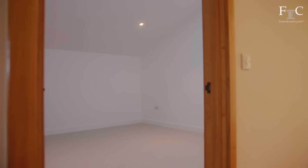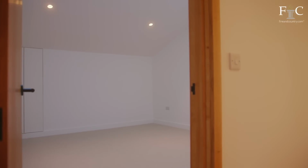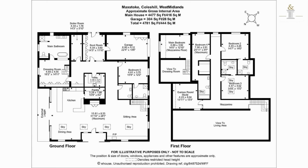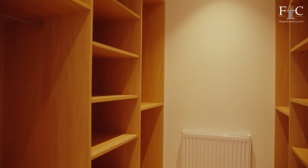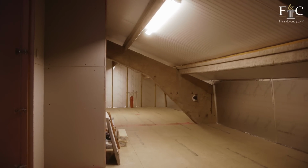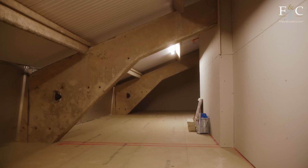Each of the bedrooms offers exceptional space and has its own luxury ensuite bathroom with individual tile designs and colours. There are 3 bedroom suites upstairs, with one of the rooms offering a walk-in wardrobe and dressing area, with another having access to a storage area as well as ceiling access to a large loft.